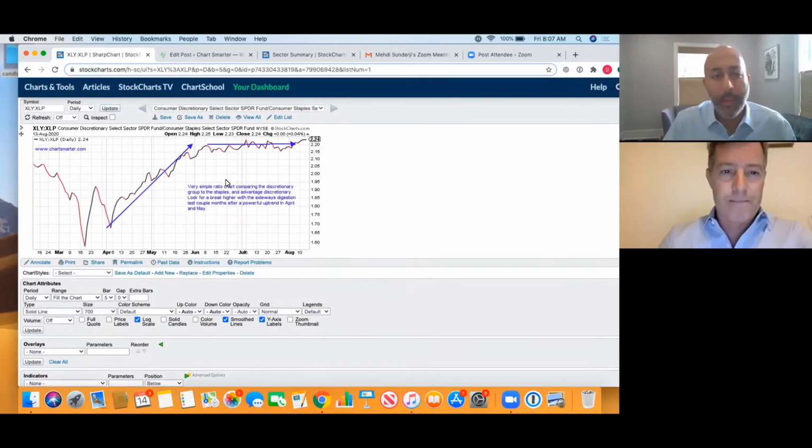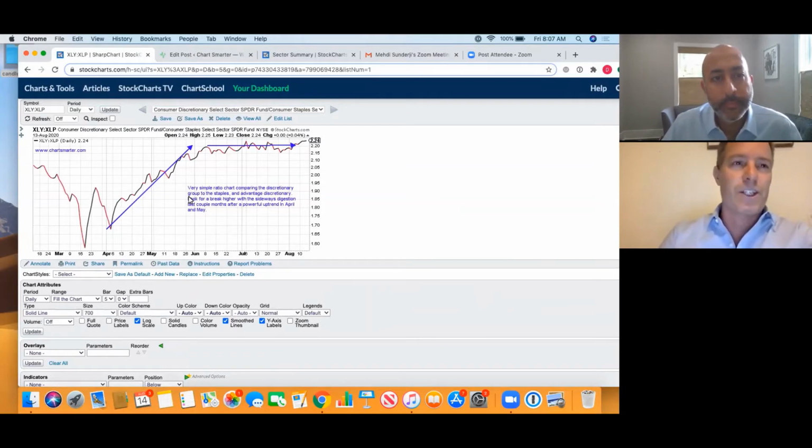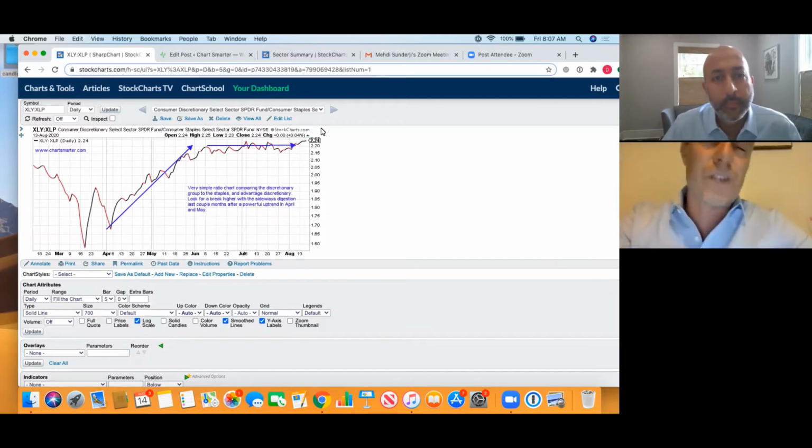Investors usually like to see this gauge between risk on, risk off when they take a peek at the XLY. I'm trying to share this screen here. Can you see this, Mehdi? I can. Just a very basic chart here. It's a ratio chart comparing the discretionary group to the staples. You can see a nice uptrend here in April and May, and it's digesting this very nicely. Usually you're going to see a continuation move higher here. What that's telling me, the flavor is risk on. It's a good sign for the overall markets.